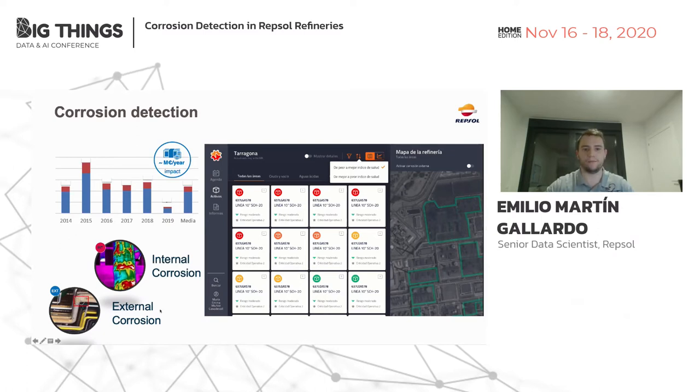We can distinguish two types of corrosion, internal corrosion and external corrosion. In this graph, you can see the number of interventions that we have made each year. In blue, we have internal corrosion, and in red, we have external corrosion. Essentially, internal corrosion represents 80% of our interventions, and external corrosion only the remaining 20%.